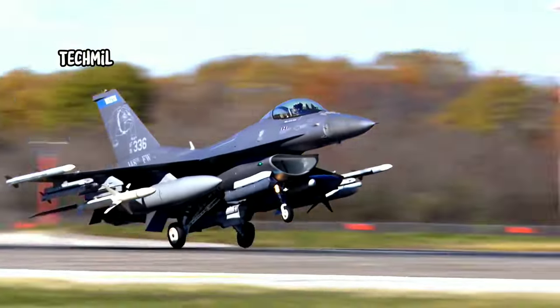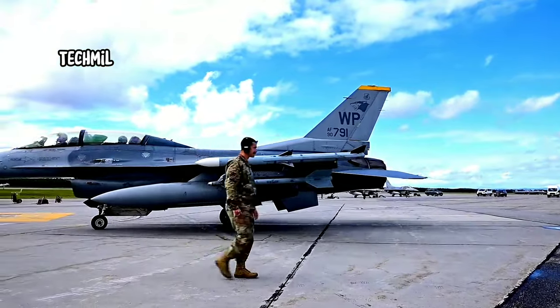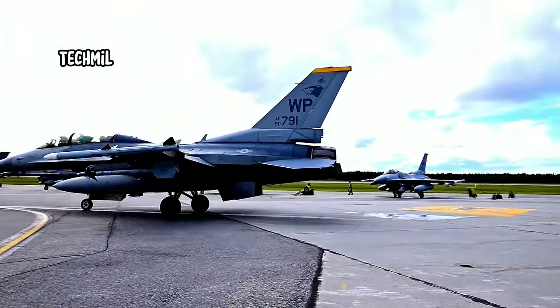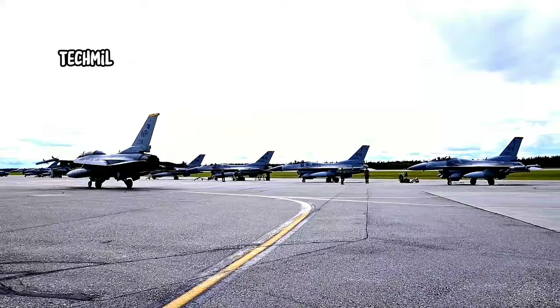The F-16 has delta wings and an aerodynamic fuselage. The jet is powered by a single powerful jet engine and has excellent maneuverability, including good dogfighting capabilities. The F-16 can carry a variety of weapons, including air-to-air missiles, air-to-ground missiles, precision bombs, and cannons.